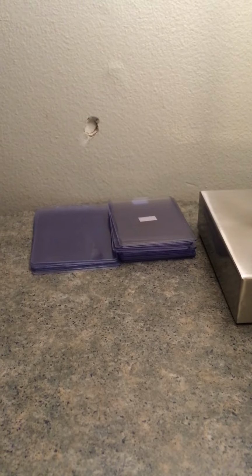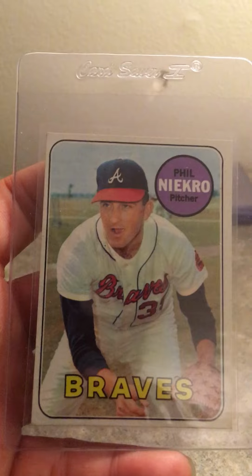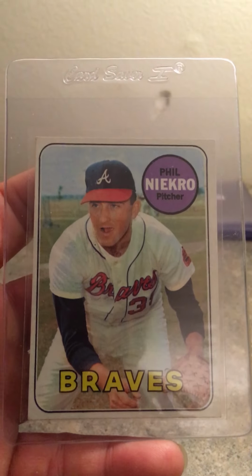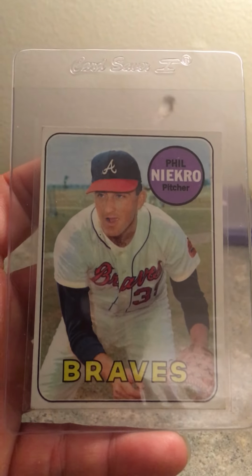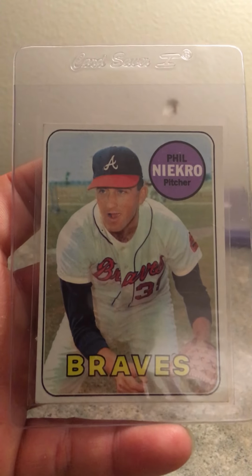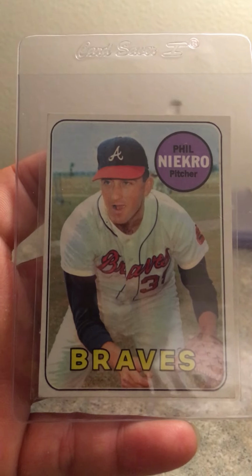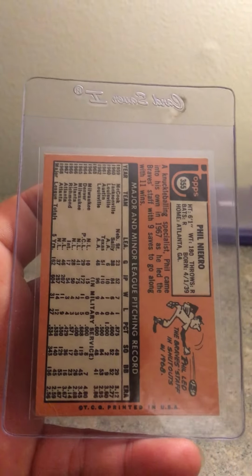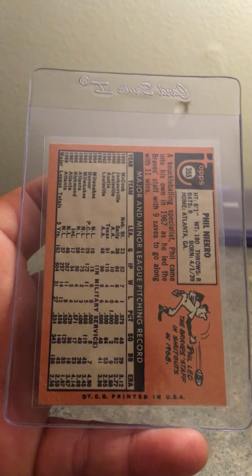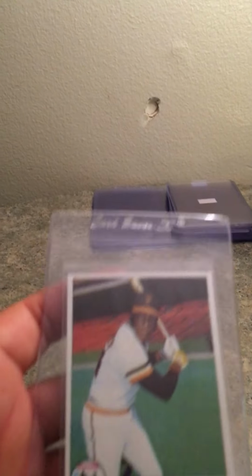Next we have 1969. Relatively new minted Hall of Famer Phil Niekro. My favorite knuckleballer of all time. Loved watching this guy pitch when I was a kid in the 70s and 80s. It's a pretty nice example of this card. It's off left to right, but it's still a nice card. Nice and bright salmon-y pink on the back. Another one that just had to come to the fold to get graded.